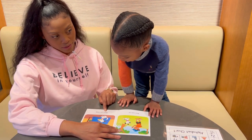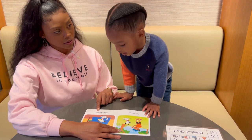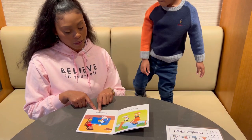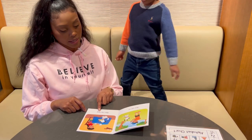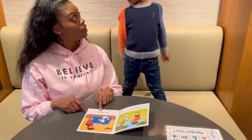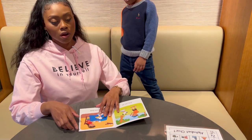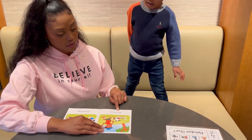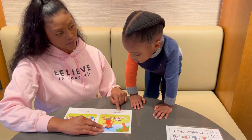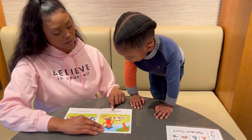Rex? Rex can eat. Nope, sound this word out like we've been doing. What sound does B make? B. Egg. Beg. Beg. Okay, we'll work on that. All right. Rex can run.